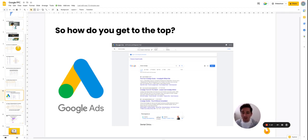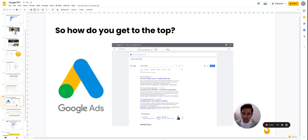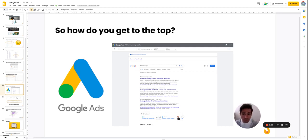So people are already going to be searching for you in your area, but if there are gaps in your searches, as we've seen with this specific clinic, then you can fill those gaps with Google Ads, and you can still capitalize on that traffic, on those people that are searching.